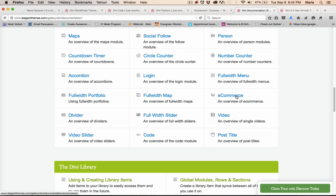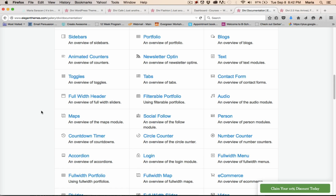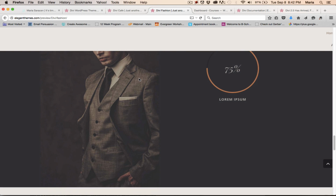There's e-commerce, so it makes it very easy to set up a store. And there's a number counter, rather a countdown timer, and a number counter. Maps, social follow, little profiles of people, just so much that you can do with this theme. And again, you do not have to know a stitch of code. You just drag and drop these modules.